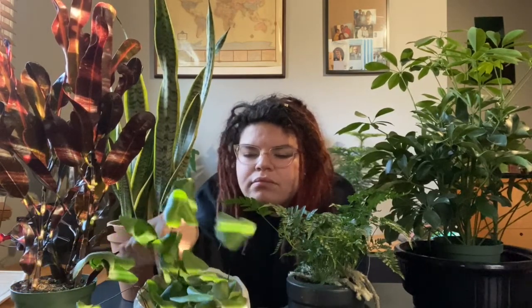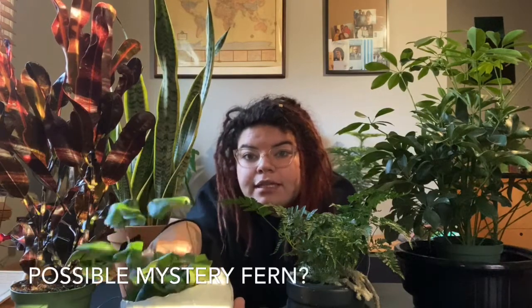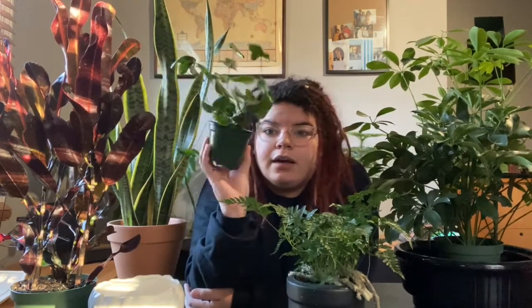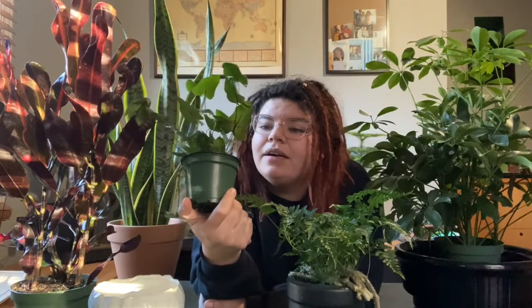Now, the lady told me that this was a tongue fern, but when I did some research on it, I didn't see anything that looked remotely like this to be a tongue fern. So I'm not really sure what this is yet. If you guys can tell me in the comments below what this is. I love her. I know typically you shouldn't bring a plant home unless you know about it, but I just couldn't leave this one behind.